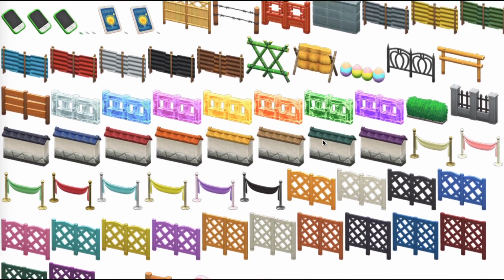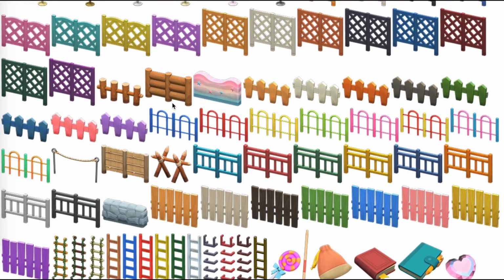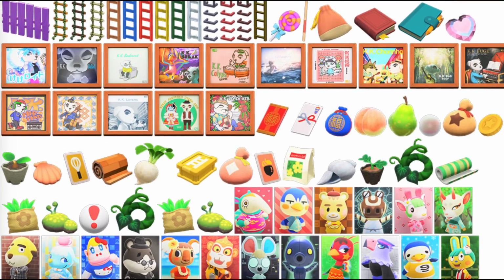And there's of course tons of new fences and customizations as well. I'm a bit sad that not every new fence can be customized, or every fence in general, but I do think that the fact we can customize them in general is really good now.